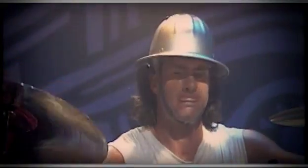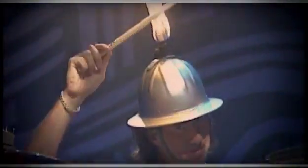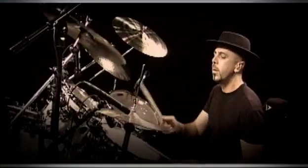I've always appreciated great instruments, and Sabian makes great and fine instruments, but I had no idea how they could take a piece of metal and turn it into a musical instrument like this. And when I saw the factory, I was like, this is amazing. It blew me away.